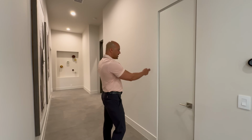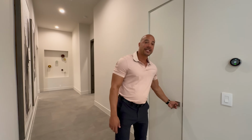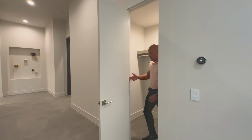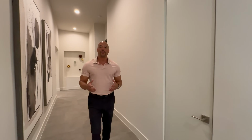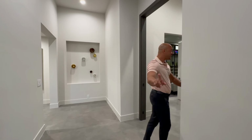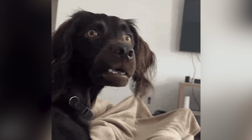But look on the outside, there's absolutely no hinges whatsoever because the hinges are all internal. So right here on the inside, you can see the hinge going into the solid core door, which, by the way, all the doors in this house are solid core. You really don't know until you articulate, and then when you manipulate, you realize the weight. But hold on one second, stay right there, because we forgot to close this, and you need this reveal.